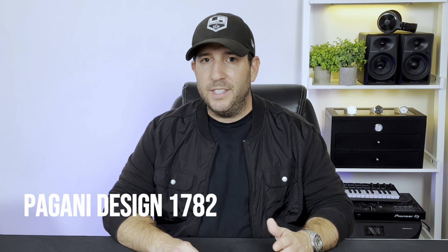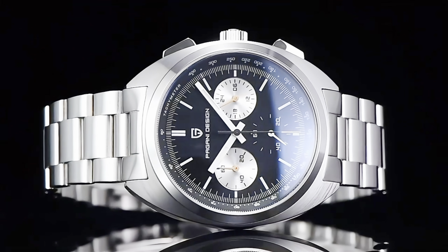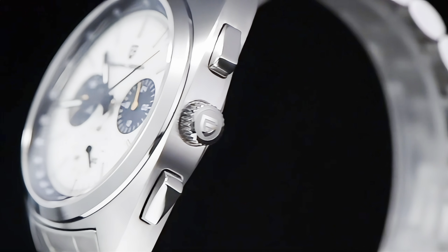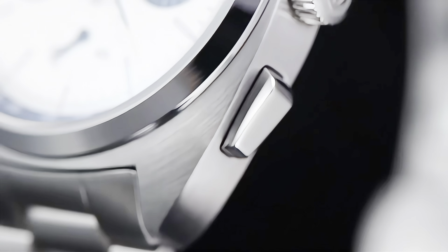The next watch is one of my favorite Pagani Design models, the 1782. I really like the old school racing chrono style, and the blue, black, and white colors all look really great. You have 2 options to wear the watch, on either a steel bracelet or leather strap with accenting stitching. What I really like about this watch is it has a sapphire crystal and a really reliable and accurate VK63 quartz movement. Really great build quality as expected from Pagani, a stopwatch feature, and 100 meters of water resistance. A really great watch for just $50.